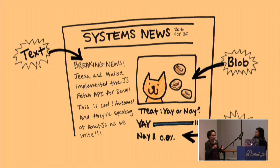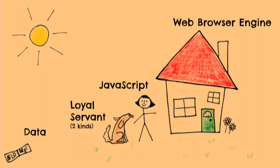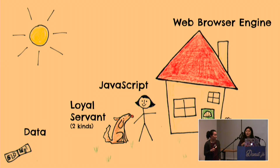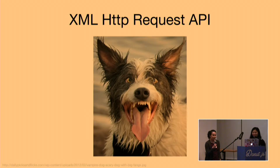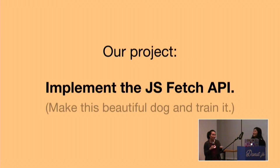So one of the good things about the loyal servant is that it's clever and can process the data according to its format, whether it is text, blob, or form data, and then it's easier for you to consume it. So going back to where we started, in summary, in the web world, say you're JavaScript, you live in the web browser engine. Sometimes you get data that you want to retrieve that's kind of far away, and you can get your loyal servant to get it for you. And it turns out this loyal servant comes in two kinds. The first kind is called XML HTTP. And while it's functional, it is not pleasant to work with. And the other one is fetch, which is so much easier and cleaner to interact with. And so it's just pleasant all around. So in conclusion, our goal for the summer was to implement the JS Fetch API for Servo.